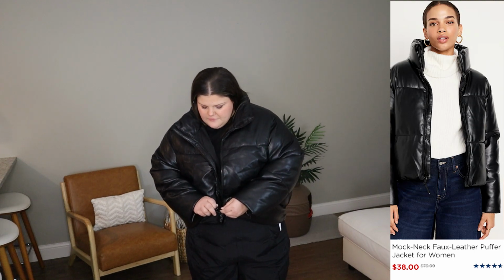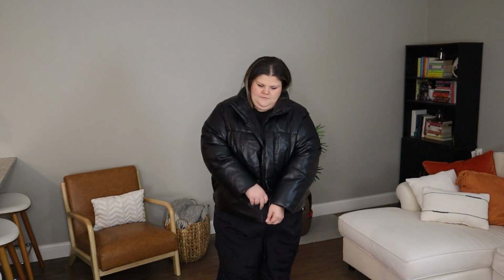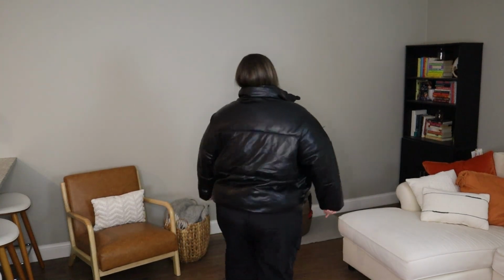This is in a 3X, and let me do a little spin for you. So the length is good. And there are pockets. I would say these pockets are a little bit further back, which is not as nice, but they're still not quite on the side seam, so it does make it a little easier to get into. The fabric is beautiful. It feels like leather. It's buttery, it's soft. It's so pretty. It has a few different channel stitches on it, and other than that, just really easy.